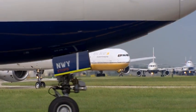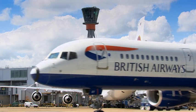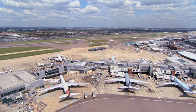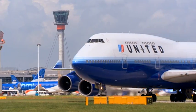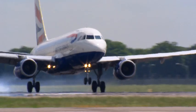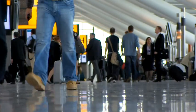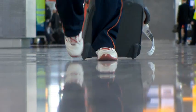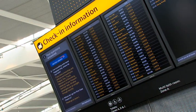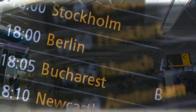For airports operating at or near full capacity, the impact of headwinds on landing rates is a major issue. At Heathrow, the problem is particularly acute, as the airport is operating consistently at or close to full capacity. Here, strong headwinds are the biggest cause of delay to arriving aircraft. And once landing rates start to fall, the knock-on implications for airlines and passengers include further delays or even cancelled flights.